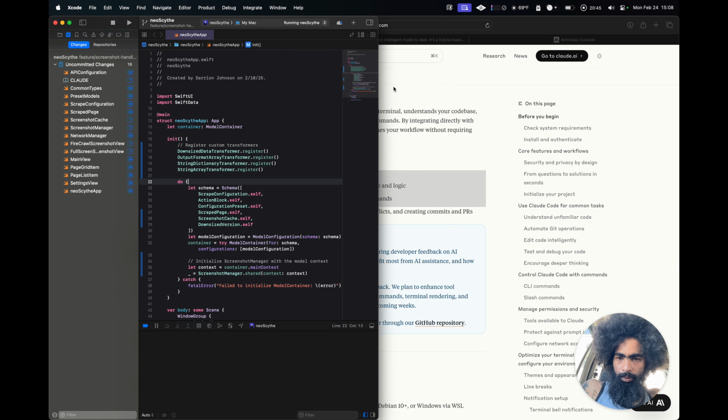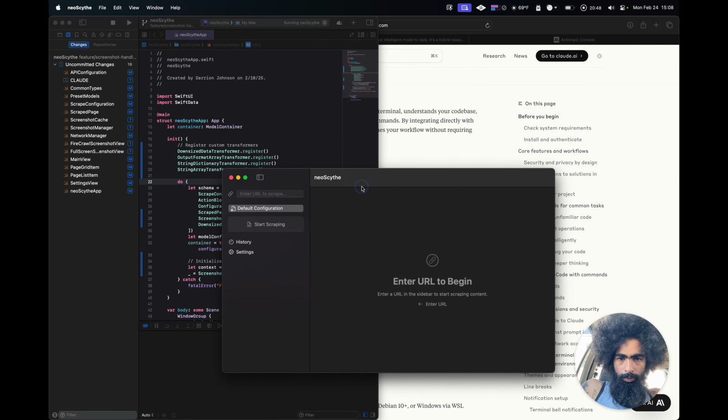We said we're gonna do Neo Scythe. Here it goes.